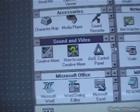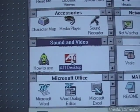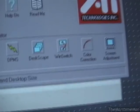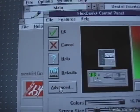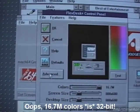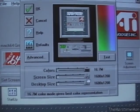And then in this box, I have the sound and video card drivers. ATI Desktop is the video card configurator. Is that a word? I don't know. Anyway, it has all this stuff, most of which I don't know what it does, but FlexDesk lets you set the color and resolution and stuff, and I have it running on 800 by 600 with 16-bit color. This card does not support 32-bit color, but I can put it all the way up to 1600 by 1200.